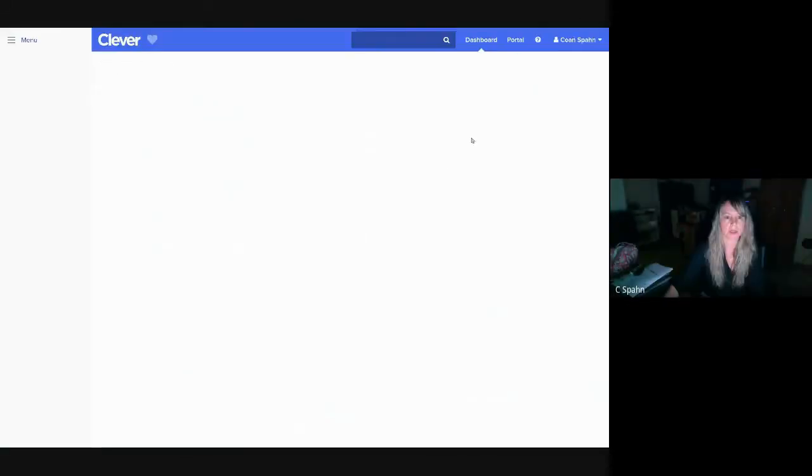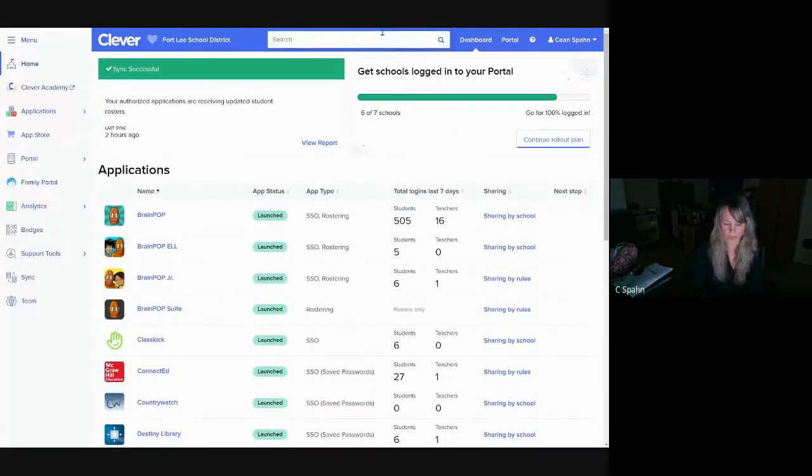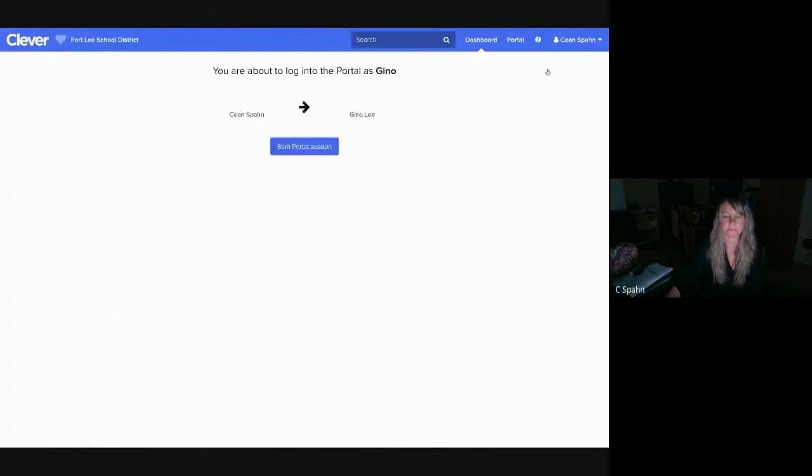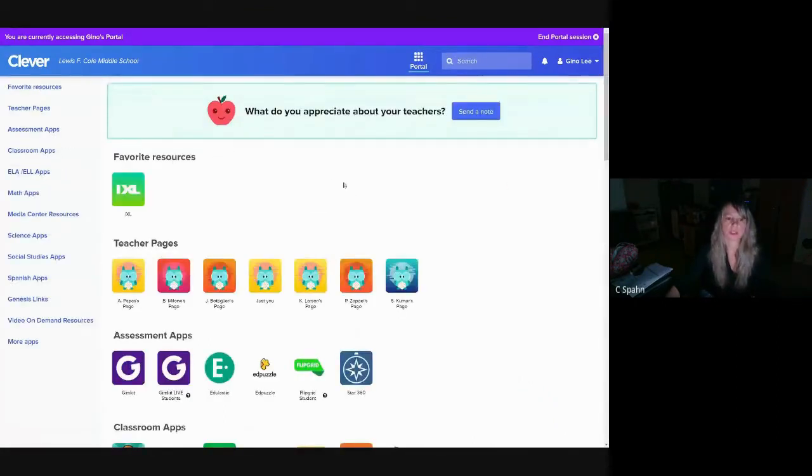Let me just log in as a student. We'll take Gino from the middle school so you can see what it looks like. So as a student, this is exactly what it would look like. He would come in. Here would be all the resource categories that are available to him. These are his favorites. Favorites are added to this top category by coming down to any app and clicking on the heart, and it gets added up top. And then unclick on the heart to remove it from your favorites.